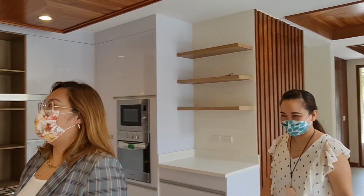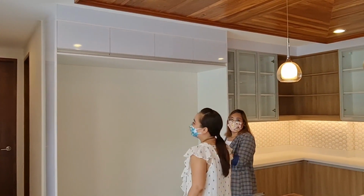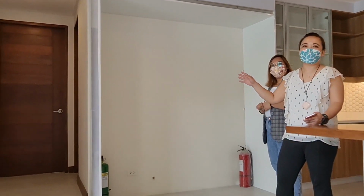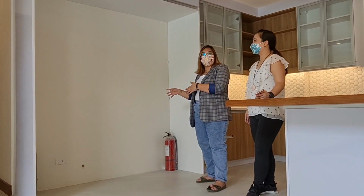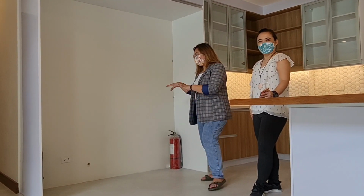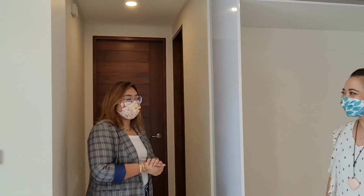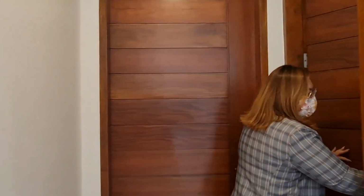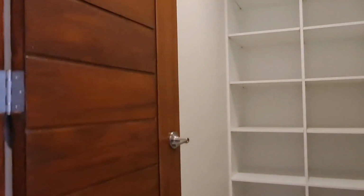And then, maybe you're wondering why this space is so big. This was designed if you wanted to buy a tandem refrigerator and freezer. It's big, so you'll really be pushed to buy a big fridge or a freezer and fridge tandem. There's also a separate pantry, for stocks of course. We need lots of rice, canned goods, spam, and everything.